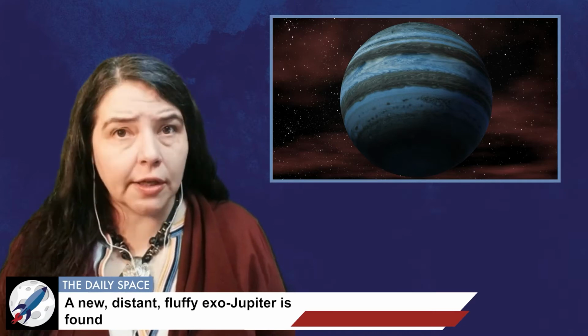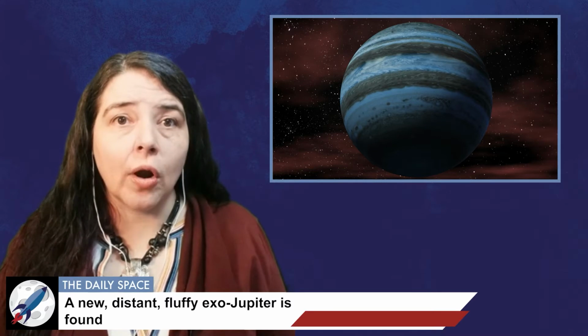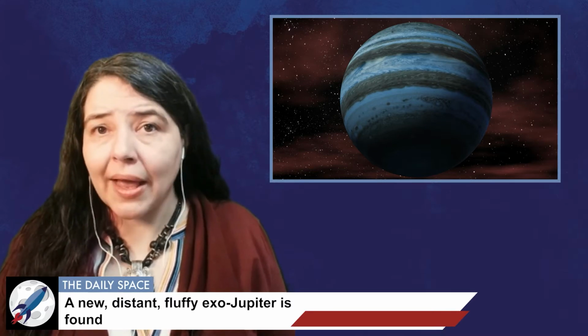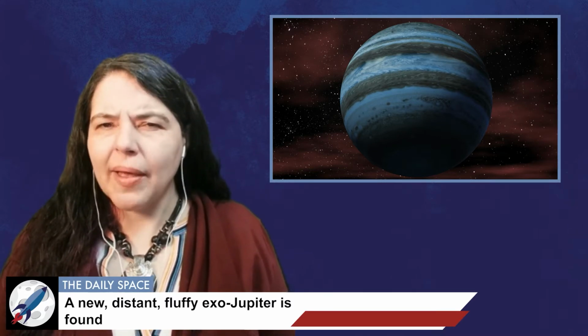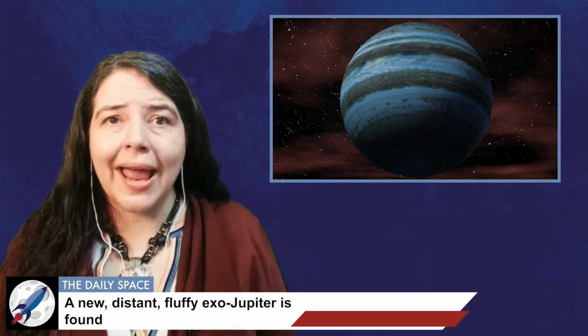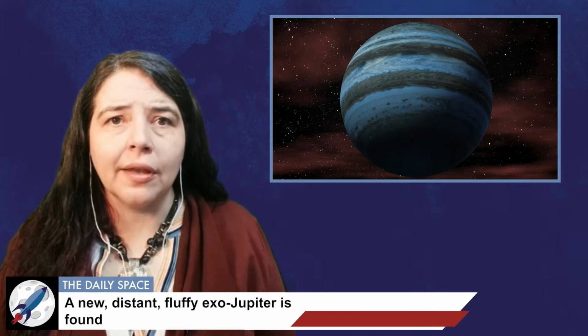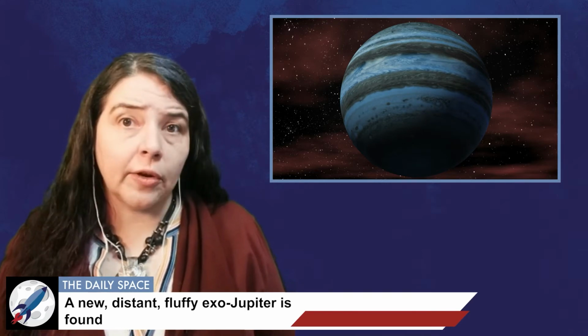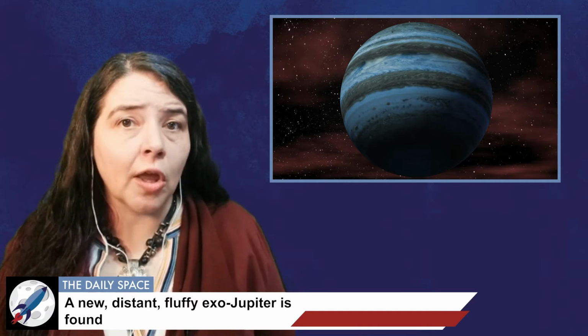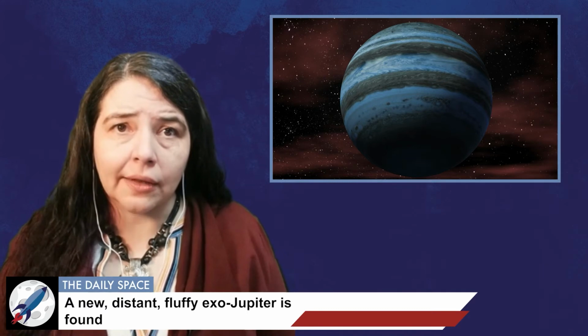The parent star, TOI-3757, is an M dwarf, a red star, which makes it smaller and less massive than our Sun. It's about 600 light years away, 7.1 billion years old, and has an effective temperature of 3,900 degrees Kelvin. Intriguingly, the stellar metallicity for this star is the lowest of any M dwarf that has known gas giant planets.